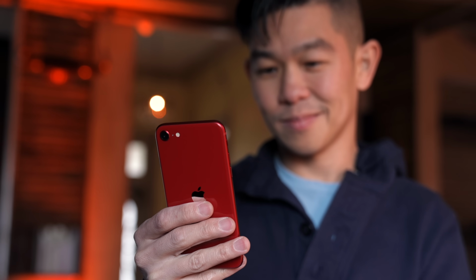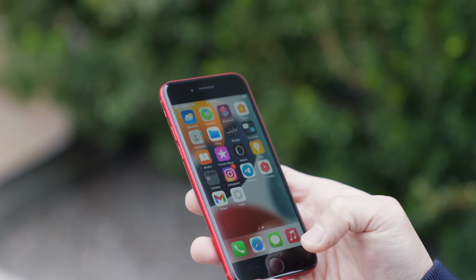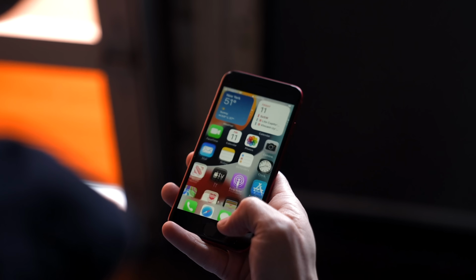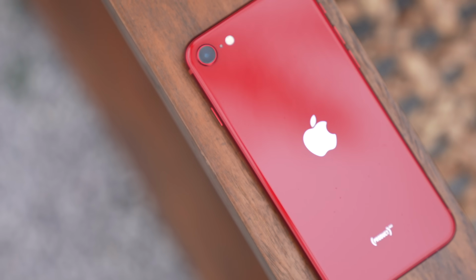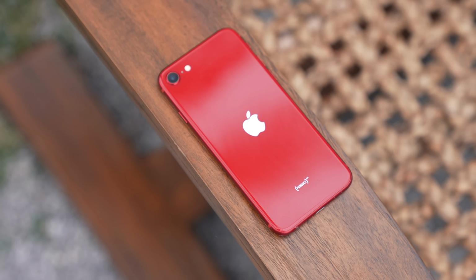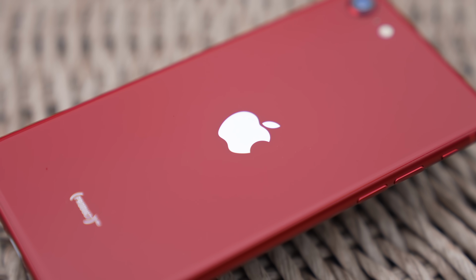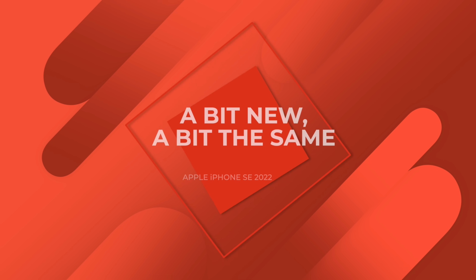Using it also made me miss Touch ID, which is built into the home button up front. The fingerprint sensor is fast and responsive and works great. And best of all, it works with a mask on. The phone also now uses the same tougher glass back as on the iPhone 13, not to be confused with Ceramic Shield, which is used on the iPhone 13's front panel.